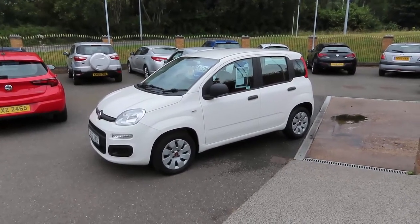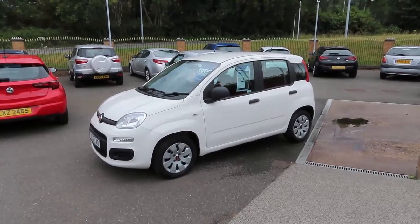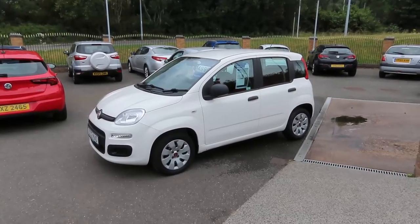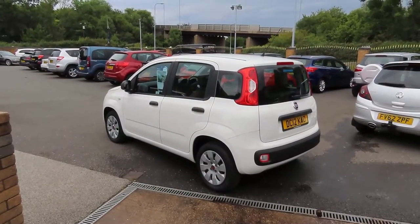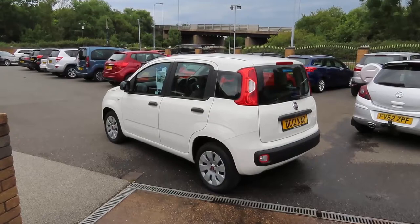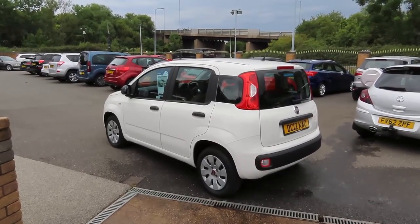Today, let's take a look at this 2012 Fiat Panda 1.2 Pop. And this is going to be a full, in-depth tour of the Panda. We'll start it up, show the engine, as well as show you the features on the interior, as well as exterior.